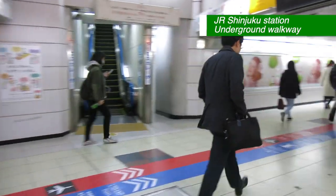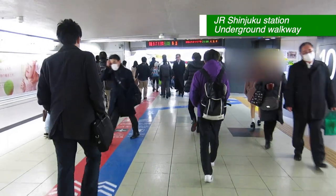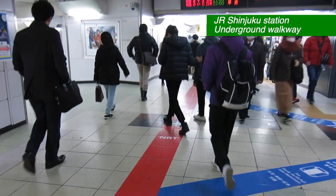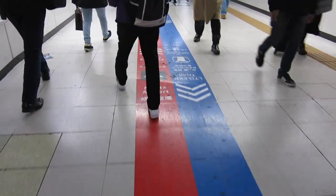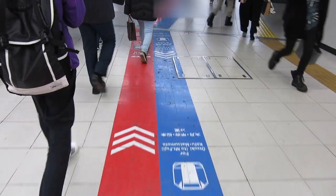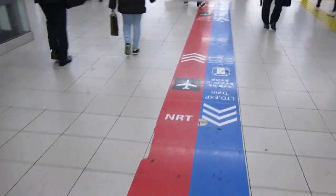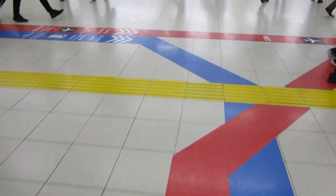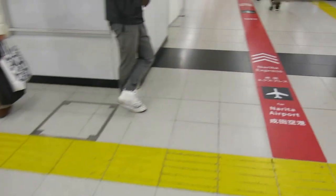As you can see, there are large signs and lines on the floor to the Narita Express and the Chuo Line Limited Express platforms. The red lines show you the route to the Narita Express platform. The blue line indicates the route to Chuo Line Limited Express platform. Chuo Line Limited Express are the Limited Express Fuji Excursion bound for Lake Kawaguchi, the Limited Express Kaiji bound for Kofu, and the Limited Express Azusa bound for Matsumoto.